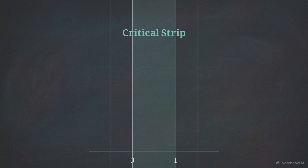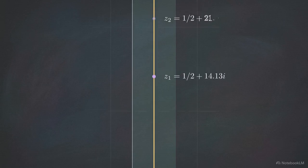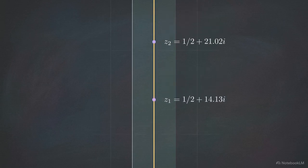The Riemann hypothesis imposes a rigid constraint on this space. It asserts that every single non-trivial zero of the zeta function must fall exactly on this one-dimensional center line, where the real part is precisely 1/2. When we compute the first roots, they land directly on this coordinate. We find non-trivial zeros exactly at 14.13i, 21.02i, and continuing upward.